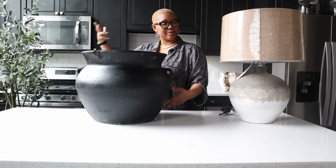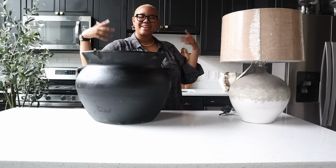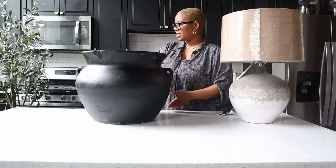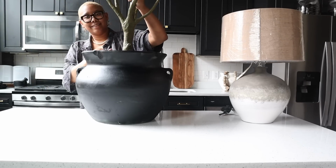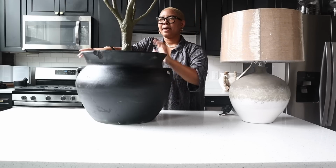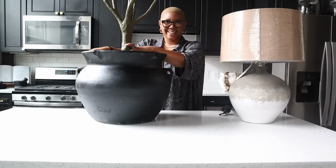I spray painted it. My neighbors looked at me like I was crazy spray painting in the garage with all their nice cars. Sorry about that. I didn't hurt any cars. I had bags. But I spray painted it. I love the way it turned out. My tree is going to go in it. Obviously, not on the island unless that's like your jammy jam. But I love it. Don't know where it's going to go yet. But I'm so happy about this. I'm not returning it. So yeah.